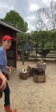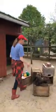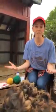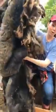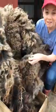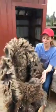Come on over here, and I'm going to show you what it looks like when a sheep gets sheared. So again, a sheep shearing is when a sheep gets a haircut. And this right here, kids, is one sheep's worth of wool. How crazy is that? If you get really close, you'll see that there's still some dirt in there, still some hay, maybe even a little bit of sheep poop. But don't worry, that'll all be cleaned out.